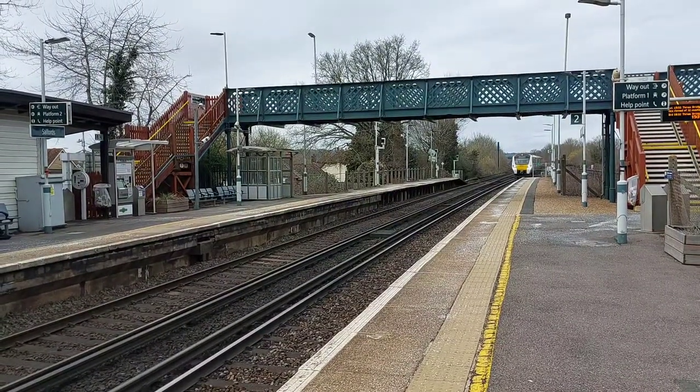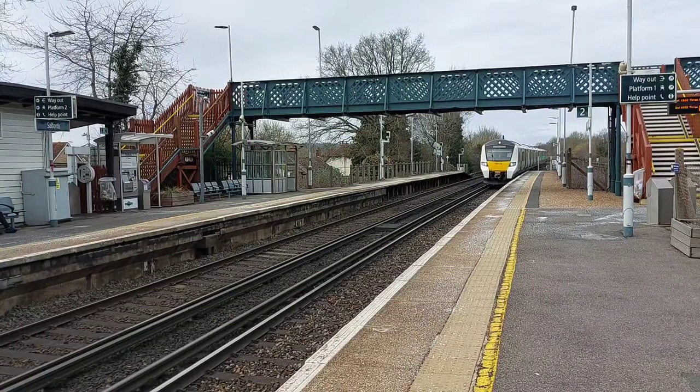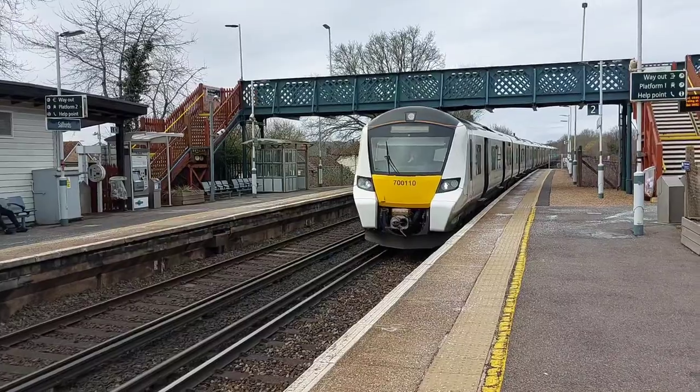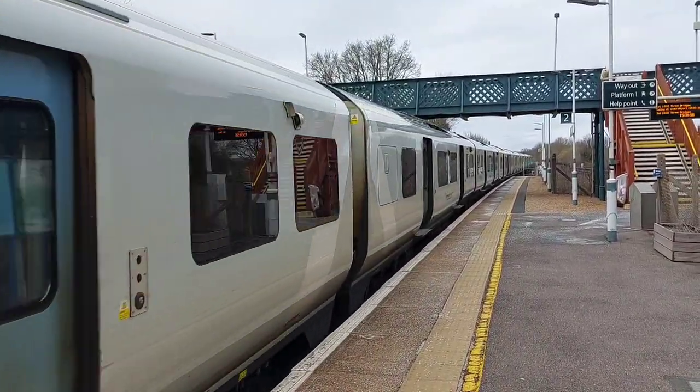Right, so I need to find coach 5. Because, this train will be approaching in 2 minutes. Back down to Gatwick Airport. Platform 2 for the 1531 Thames Link service to Three Bridges. Calling at Horley, Gatwick Airport and Three Bridges. This train has 12 coaches.